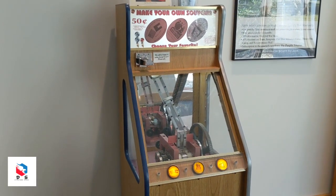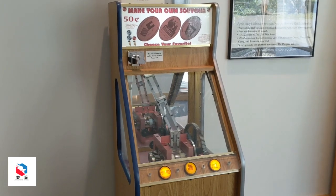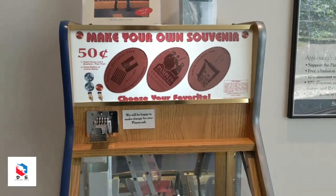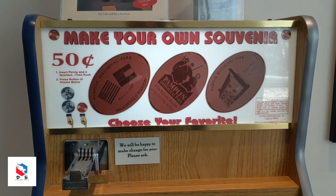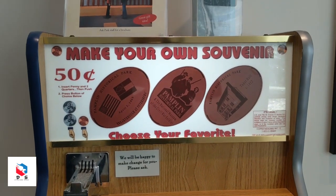Of course, we all know I love pennies, pressed pennies. Here are some of the pressed pennies that they have here. It only costs you 50 cents.